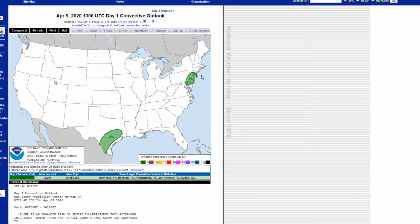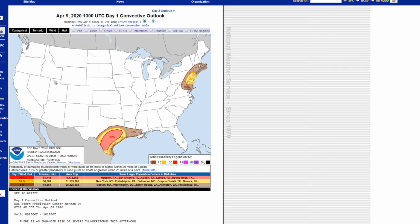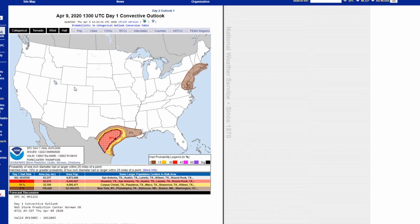Tornado threat, you have a 2% chance there for both Texas and then also that slight risk area in the northeast. Your wind threat, we have a 5% chance in the brown, 15% chance in the yellow, and then a 30% chance in that red for southern Texas. And then for hail, we have a 5% chance there for the northeast. And then for Louisiana and Texas, we have a 5% chance in the brown, 15% chance in the yellow, 30% chance in that red, and then we have a significant threat of hail of 2 inches in diameter or more for areas into southern Texas in that black hatched region.